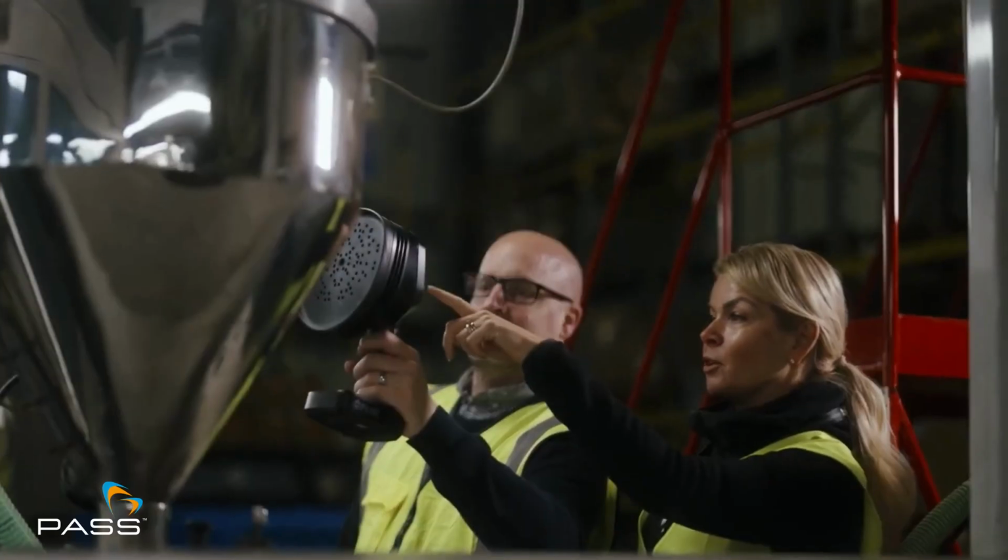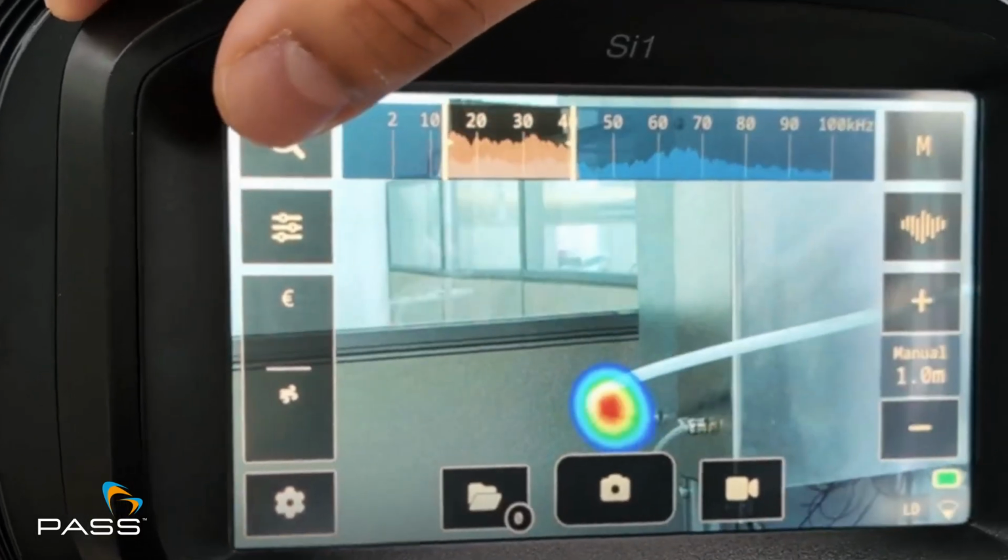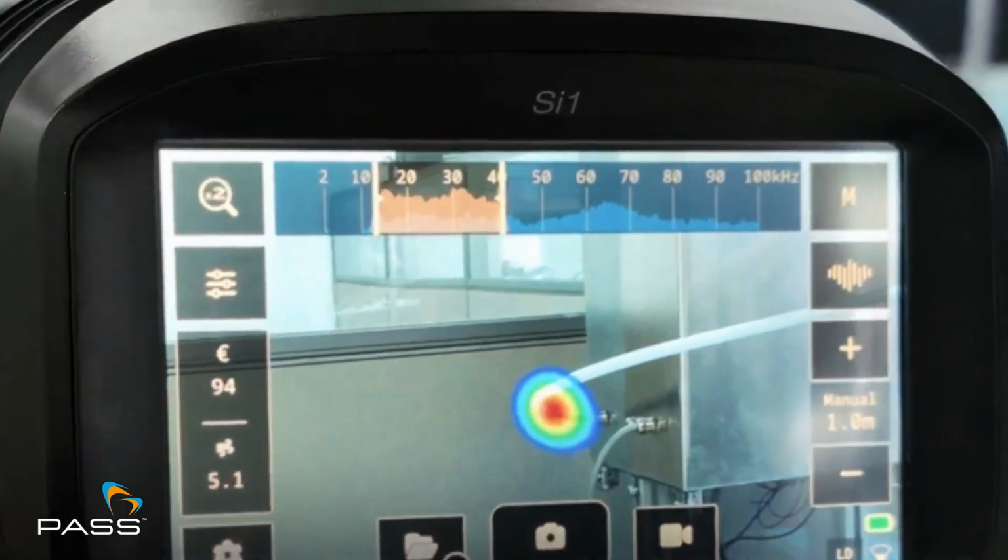Yes, certainly. The Si1 has been introduced with a smaller amount of microphones. There are 96 microphones in the Si1 as opposed to 124 in the Si2. But the principle is still the same. The device is still listening out for the sound created by turbulent air movement. So we have a lower number of microphones in the array, but that's not a bad thing.